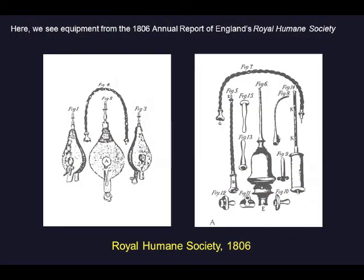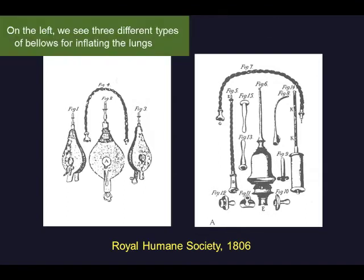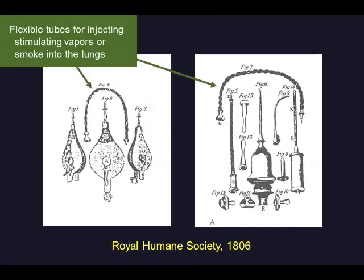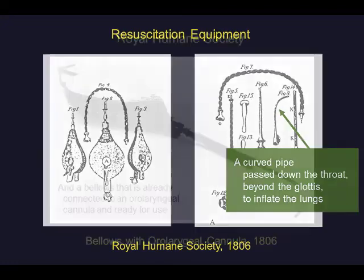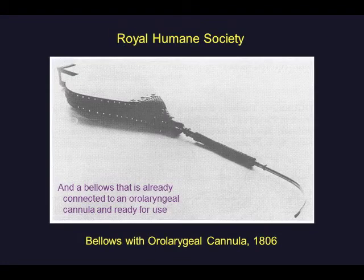Here we see equipment from the 1806 annual report of England's Royal Humane Society. On the left we see 3 different types of bellows for inflating the lungs, and flexible tubes for injecting stimulating vapors or smoke into the lungs. A curved pipe was passed down the throat beyond the glottis to inflate the lungs, and a bellows that is already connected to an oropharyngeal cannula and ready for use.